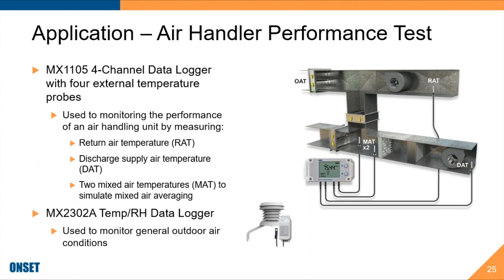And also, if you want to factor in outside air temperature and humidity, which is often quite important to monitor as well, we sell the MX2300 series loggers, which will measure temperature and humidity. And they are weatherproof. They're rated to be fully weatherproof. So they're a great solution for that. And they use the same Hobo Connect software and HOBOlink. So it's all part of that same ecosystem.